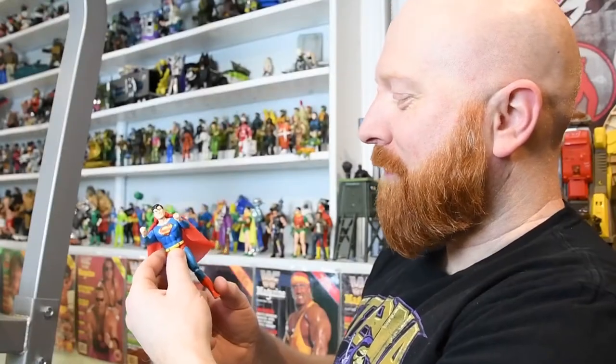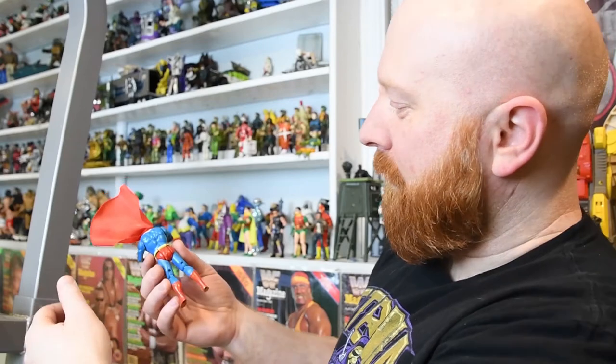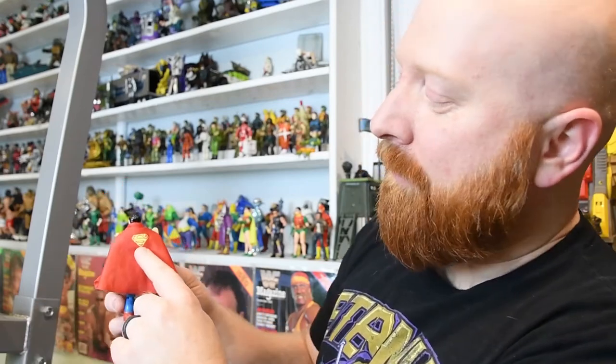Superman was my favorite. This was the only one I owned when I was a kid. And this one is in amazing condition. Even the cape still has the Superman symbol on the back. That's rare. Oh, is it? That'll wear right off. Those wear off like you wouldn't believe.